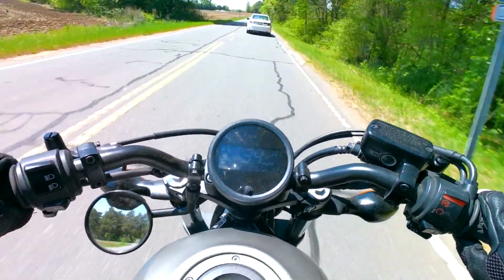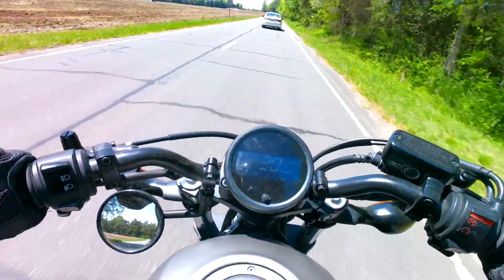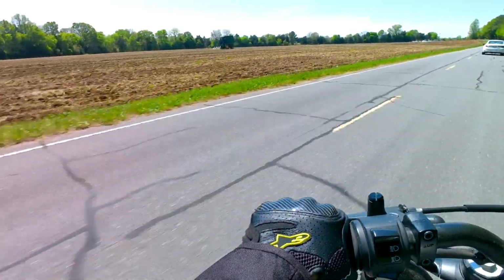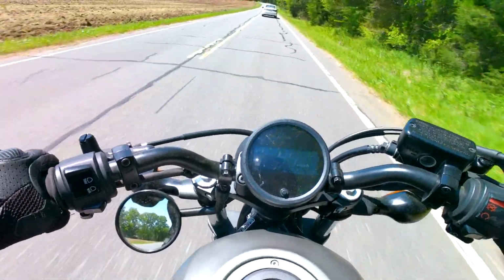Which brings me to my next point about it, which is it's not a cruiser. This is a naked bike. I know Honda markets it and sells it as a cruiser and styles it like one, but this is a naked bike through and through.